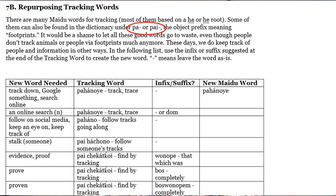In this chart, if we want to make up a word that's in the first column, new word needed, we can use the tracking word in the second column. Then we can add an infix or suffix suggested in the third column. If that column has a dash, it means you don't have to add anything. The first one is done for us.